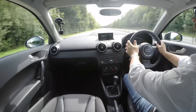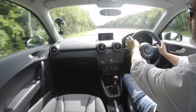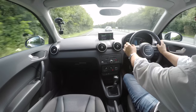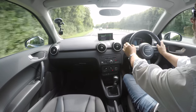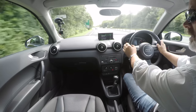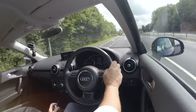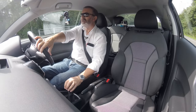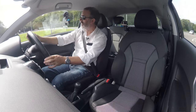Nice and smooth, no bumps or vibrations. We'll just check when we're coming to the roundabout, any wobbles through the steering wheel when we're braking from a reasonable speed. I do think it needs two tyres on the back. It's probably the noise from the back is louder than it would normally be.